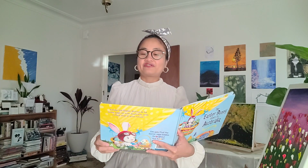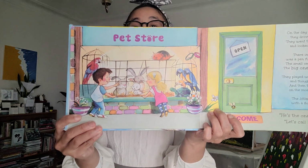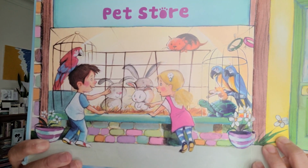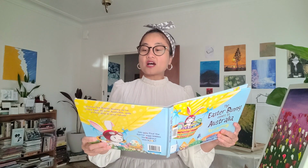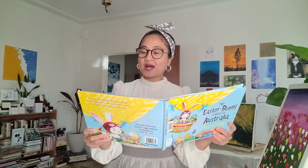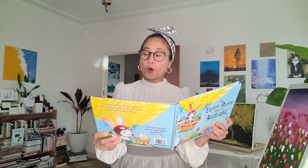On the day before Easter, they drove into town. They went to the pet store and looked all around. See the pet store here. Closer, you see the bunny and the birdie and even turtle here. There in the front was a pen full of bunnies. The small ones were cute. The big ones were funny. They played with the bunnies and thought for a bit. And then they agreed on the most perfect fit.